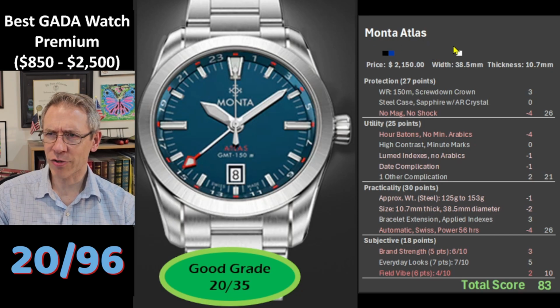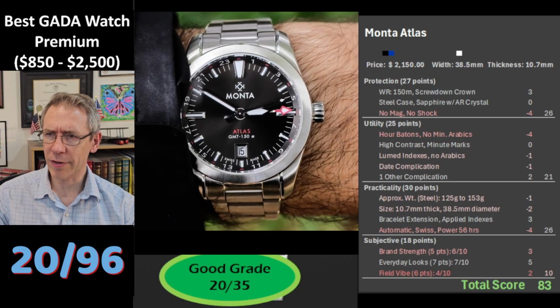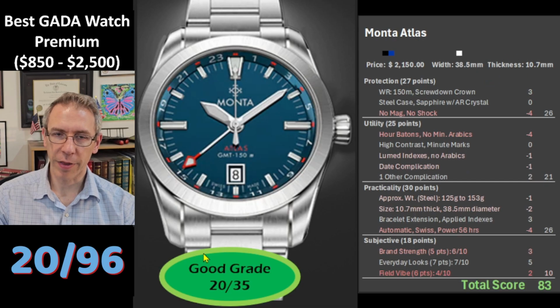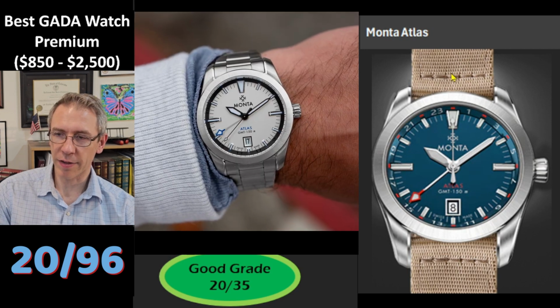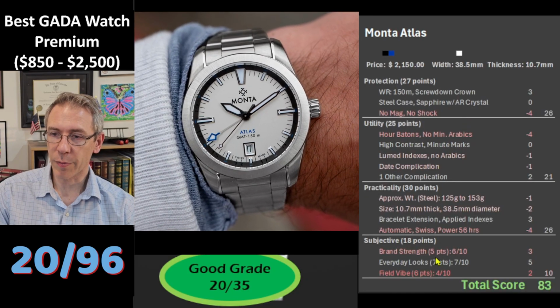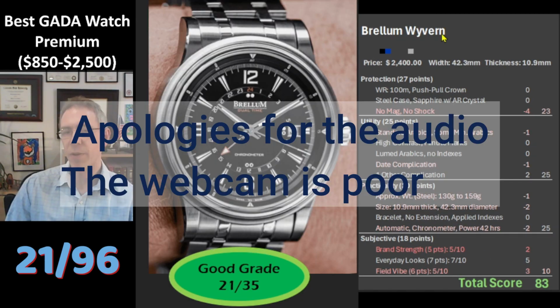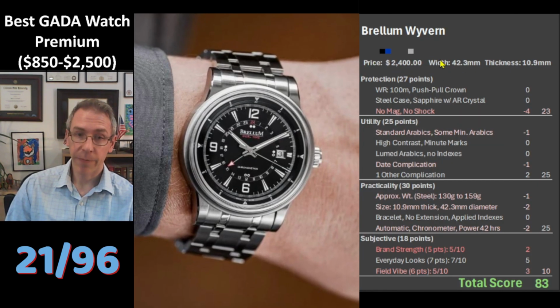Looking similar to the Manta Triumph. This is the GMT version. It's pretty much the same. I'm seeing them on the same screen. Yeah, see, they're pretty darn similar. This one's thicker though. The GMT movement is probably thicker than the other one. Lume looks about the same as that other one too. This colorway doesn't really make a ton of sense on a tan strap, but I suppose you could if you wanted to. I'd probably keep it on the bracelet, especially since it has an extension.